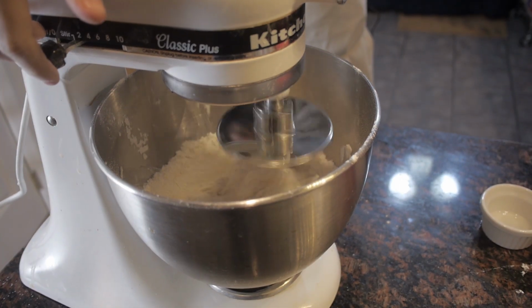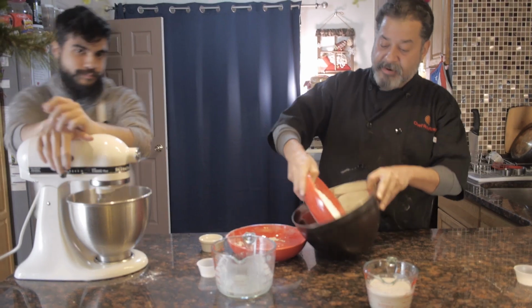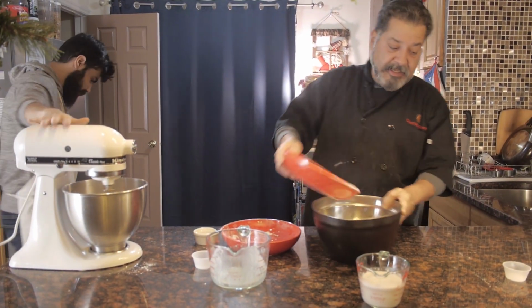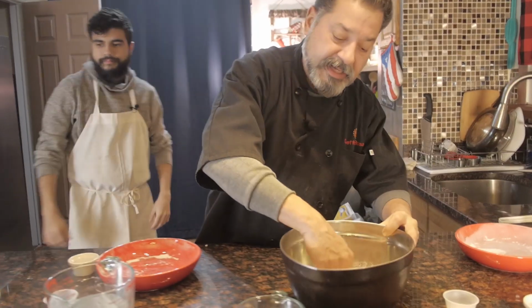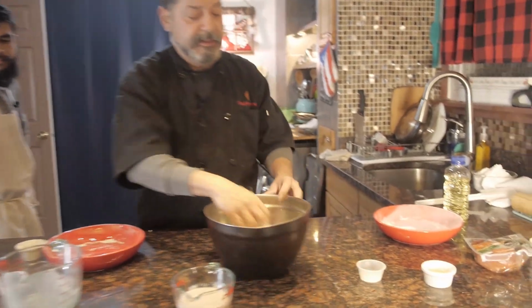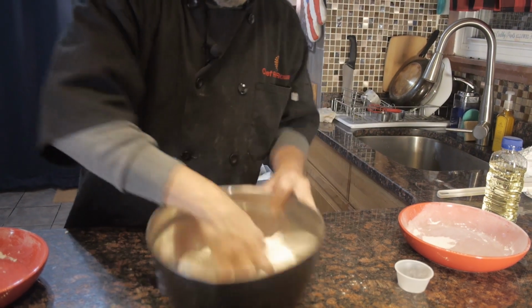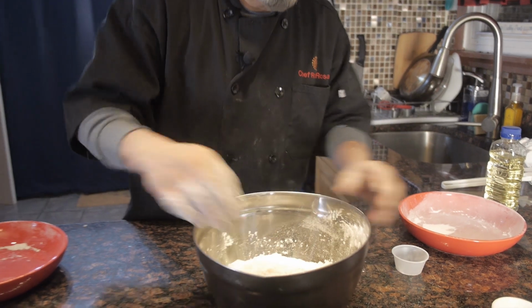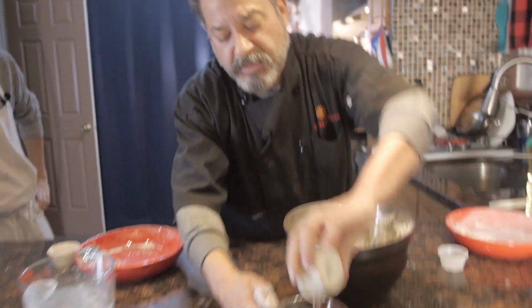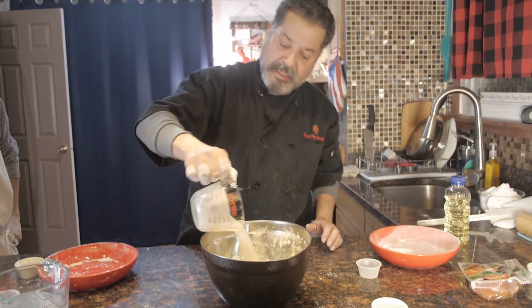All right, so look, now I'm gonna do it for those of you that don't have a stand-up mixer. We're gonna do it by hand. All right. So I have everything pre-mixed. It's inside of that. I'm gonna make a small well in the middle of that, like this. Pour my salt around in there. Give that a good mix there. Incorporate that salt. I'm just gonna put my oil right into there. And then this into the mix.